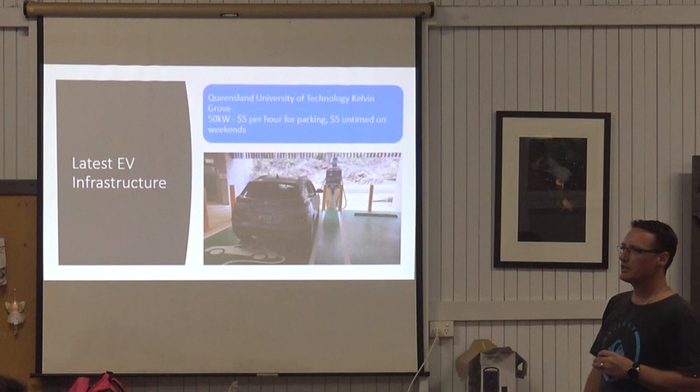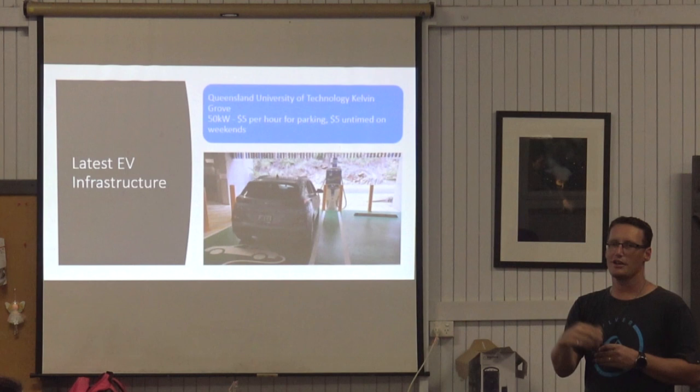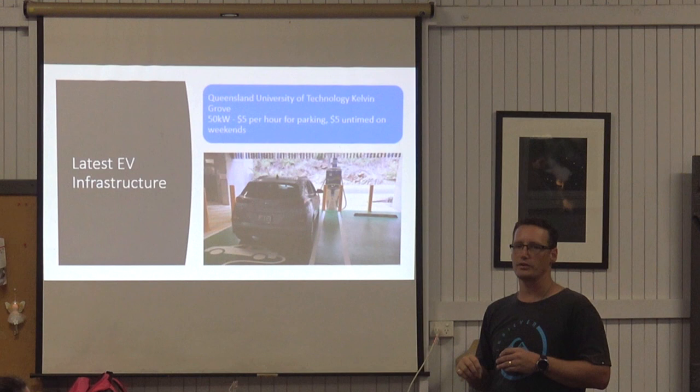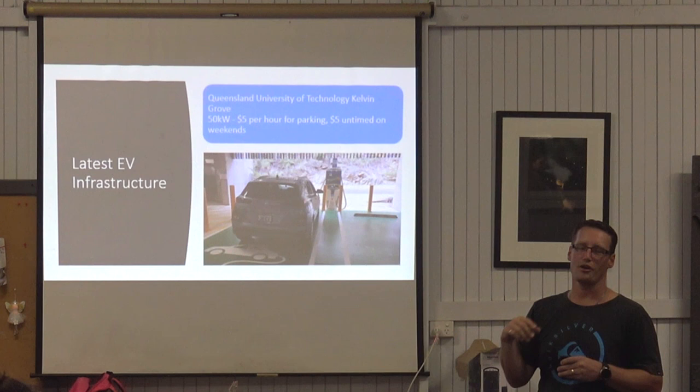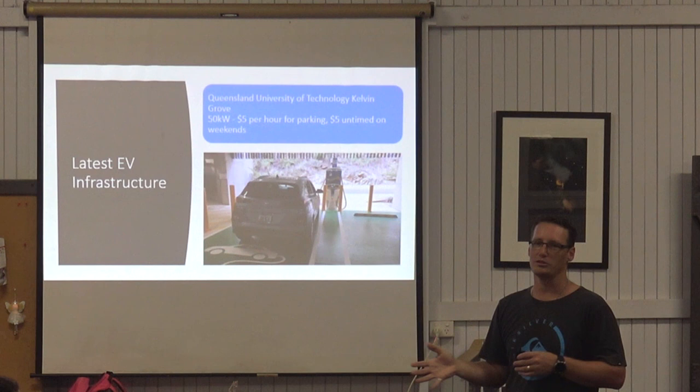This is one that is very recent. It's under the Queensland University of Technology, under the stadium at Kelvin Grove. Now, it's a free charger, but it's got boom gates for the car park. So if you want to pay $5 for an hour, you can go in there and charge up. So that ends up being a few bucks cheaper than going and paying at Hamilton for the 20 cents a kilowatt hour, depending on your battery size. On weekends, it's also $5. So if you don't want to pay $10 or whatever, and you want to maximize your economy, then you can go on a weekend, and if it's available, it's only $5 for 2 hours or 3 hours, however long you want to be there.